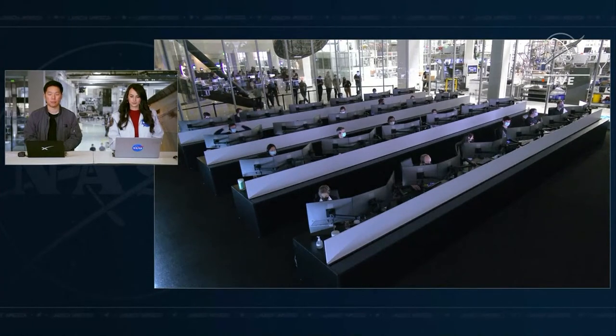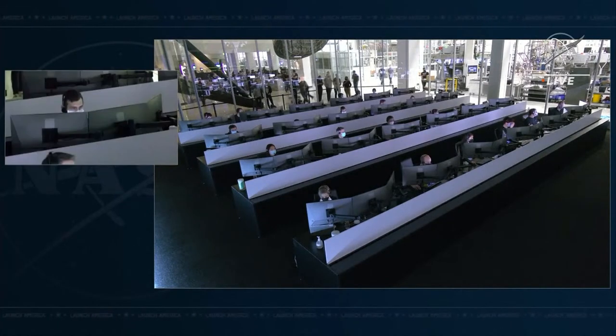Station, Endurance, Houston on the big loop. MCS is configured. We're proceeding with hook driving. Station copies.